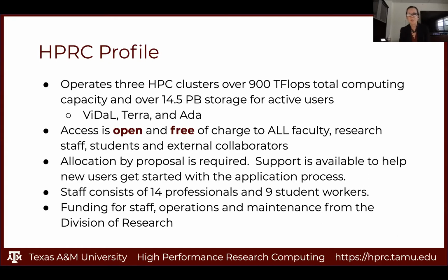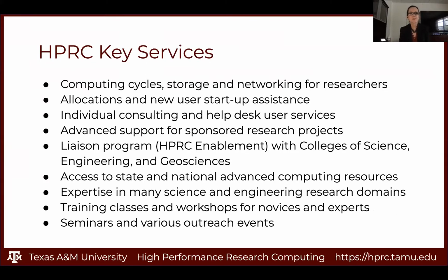Our staff consists of 14 professionals, and we have 9 student workers to support researchers. The funding for our facility does come from the Division of Research. Here's a list of key services that we have available. First and foremost, we have compute cycles, storage and networking for researchers at A&M. We have the allocation and new user startup assistance, individual consulting and help desk services. I'll talk a little bit more about all of these key points, including the advanced support services.